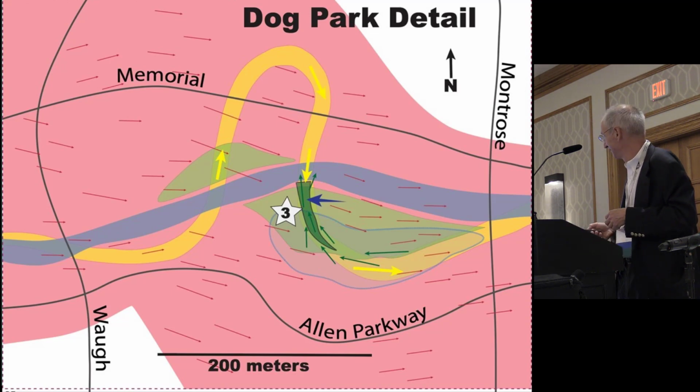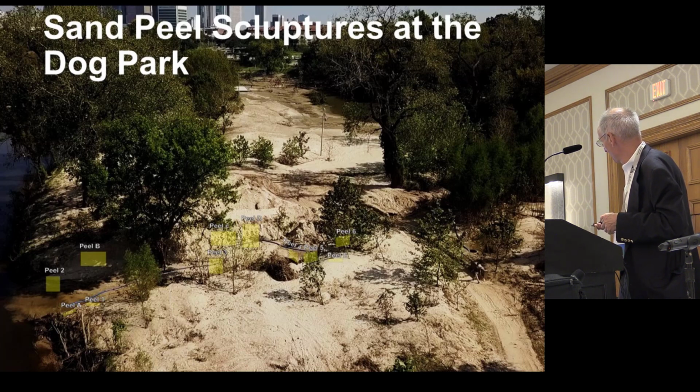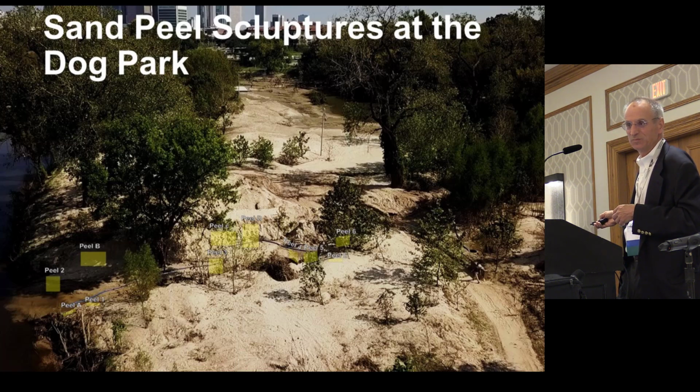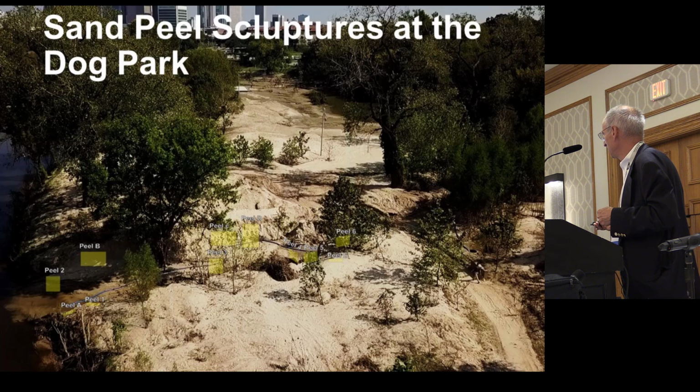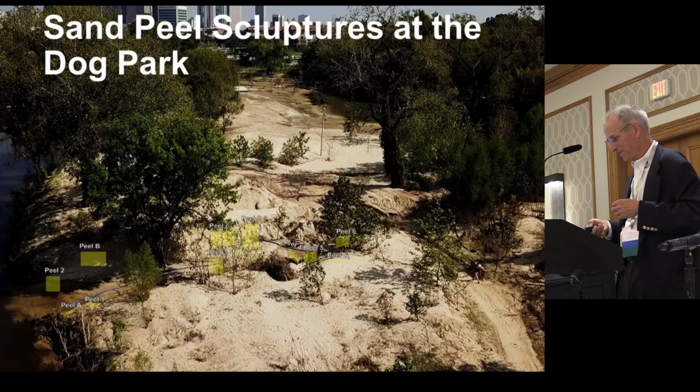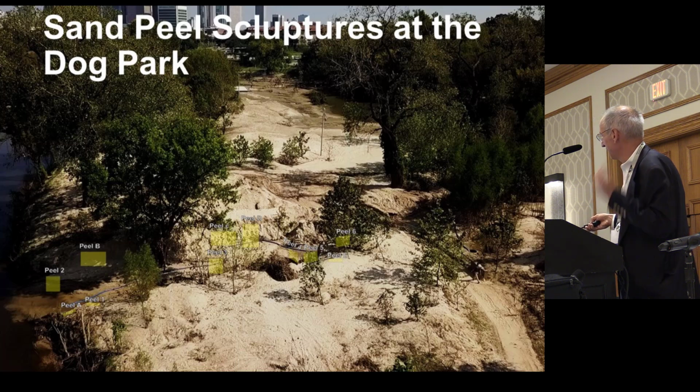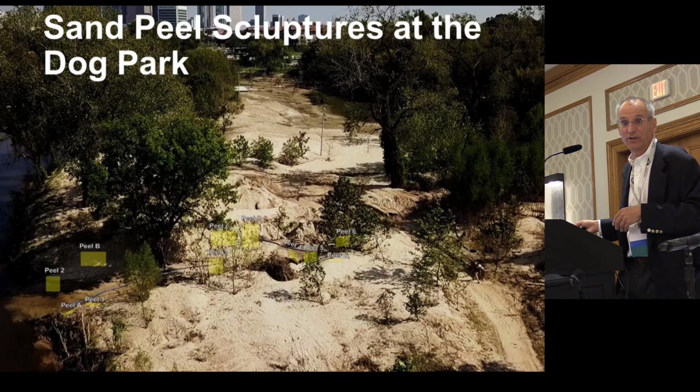So if we look at it, here's the bar, you see through there, and this is the channel cut. And the yellow is where the peels are from. So this is about 45 days after Harvey, before they removed it all. And so we'll look at the sand peels. A over here has mainly the early adjustment to the late adjustment. Peel 3 over here has really got the channel cut. And then we'll look at peel 2, which has got elements of all the phases.